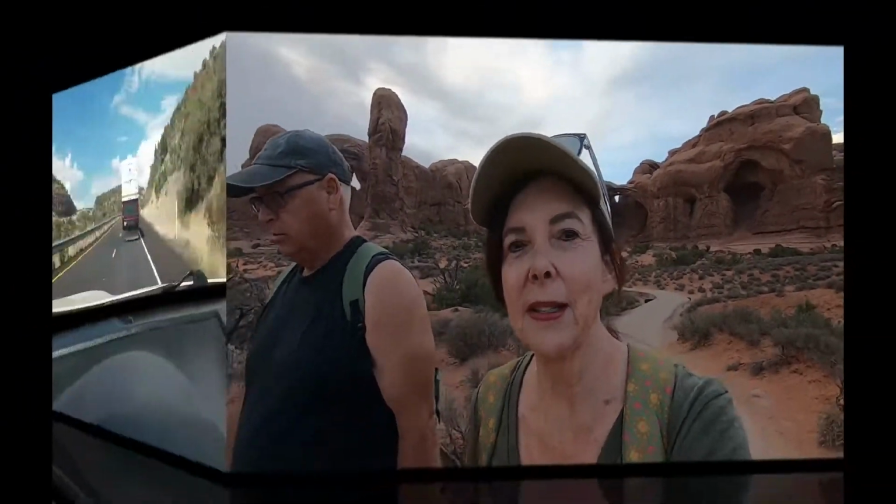Then we turn the next corner and it's like, oh my gosh, that looks exactly like Kodachrome Basin. Then you turn the next corner. As you're going into the park, you're driving like this, and it's like it's all here in one place. Every one of the other national parks, except for maybe the Grand Canyon, is here in one place.